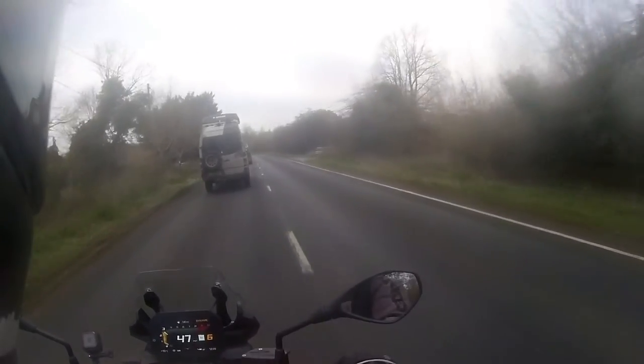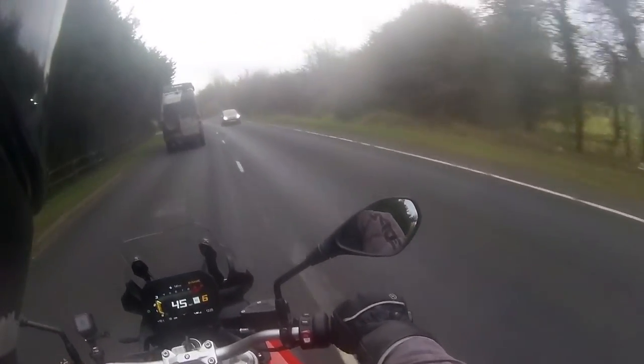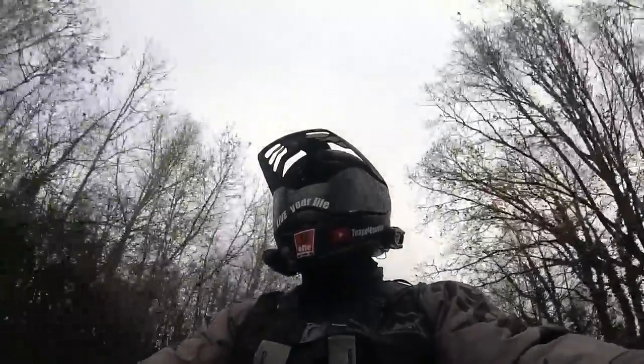It's weird. Now, that is an impressive looking truck in front. It's like one of those overland trucks, but a limousine version. Pop-up roof tent as well.